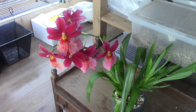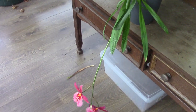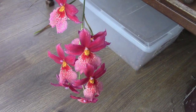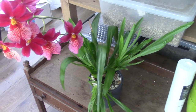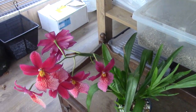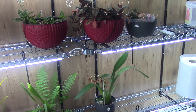You probably recognized it, and I'm lucky enough that this one has two beautiful spikes and actually quite some blooms on it. This is the second time that I have had it rebloom, but as you can see, quite some blooms. So for Nelly Eiler, I'm very happy with these results. So now we're heading over to these guys.